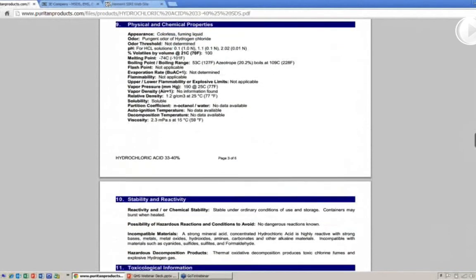We have the TLV levels, the upper and lower explosive limits, and the densities. So there's a lot of information you can see. It goes on to show you the stability and reactivity and the toxicology information. So let's go back to the PowerPoint.